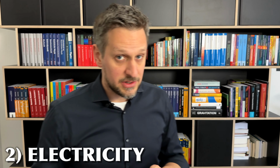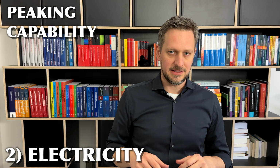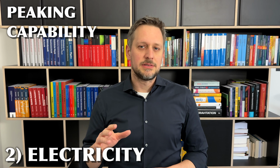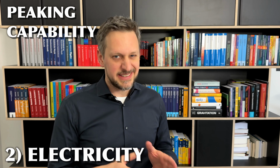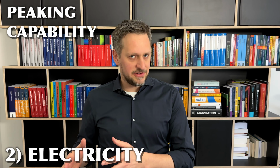A special feature of gas-powered plants is their so-called peaking capabilities, which means that they can be powered on or off within minutes. This means that they're often used to complement other types of power plants, because, for example, coal or nuclear are too inflexible, and the renewables like solar and wind have too much variance.